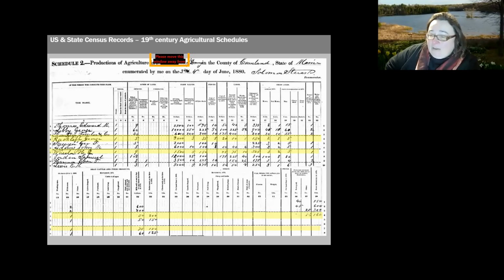He had 15 hens that laid 160 dozen eggs. So it records fairly specific material. There's also a column on orchards. We see a lot of that in Deering as well.